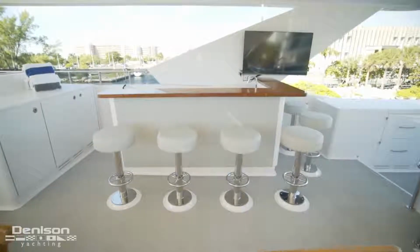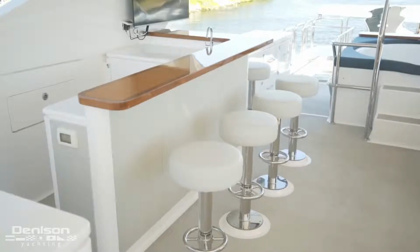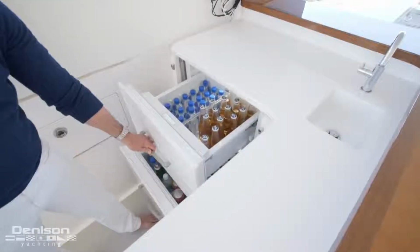Moving forward, you have the focal point of the entire sun deck, which is the full-service bar located to starboard. The bar area is highlighted by 6 bar stools, ice maker, wine cooler, and multiple refrigerators.